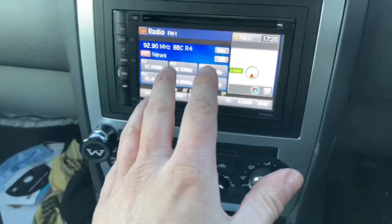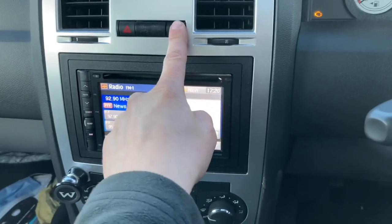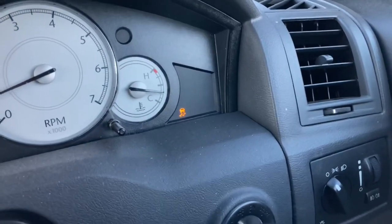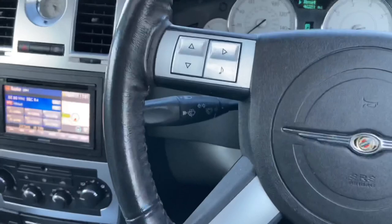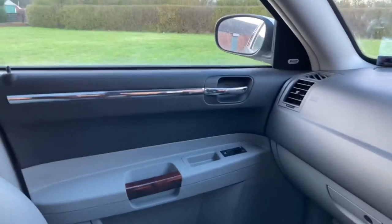Obviously, this is like a sat nav unit. You've got your ESP, which you can turn off and on, which I would imagine would be very interesting turning that off in the wet. Rear wheel drive, 330 brake horsepower. I think we'll leave that switched on. So, I'm going to actually turn the engine off, because this thing is just drinking the fuel, ticking over. It's probably used the same amount of fuel just ticking over there as you could probably use going on a 30-mile round trip in a diesel.